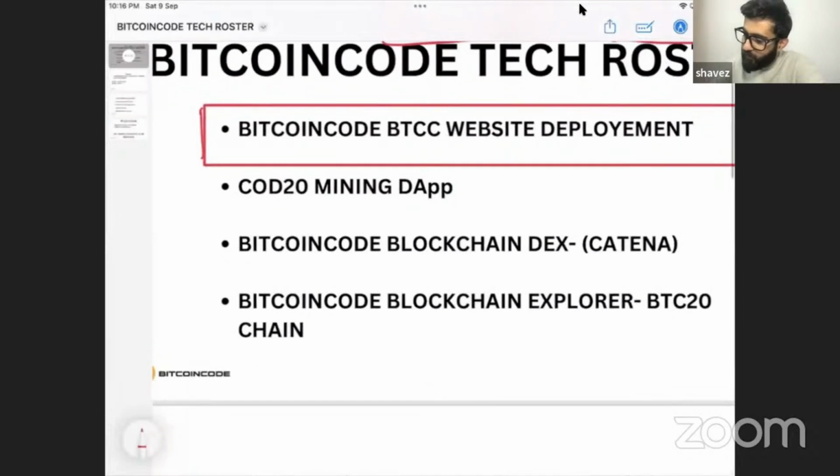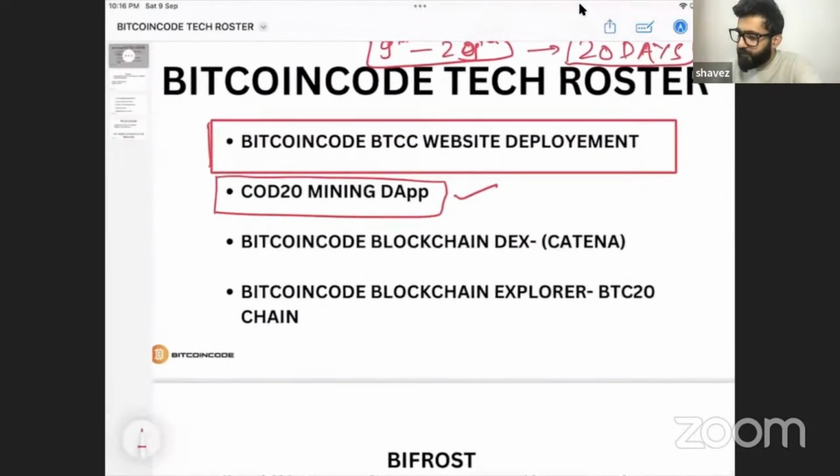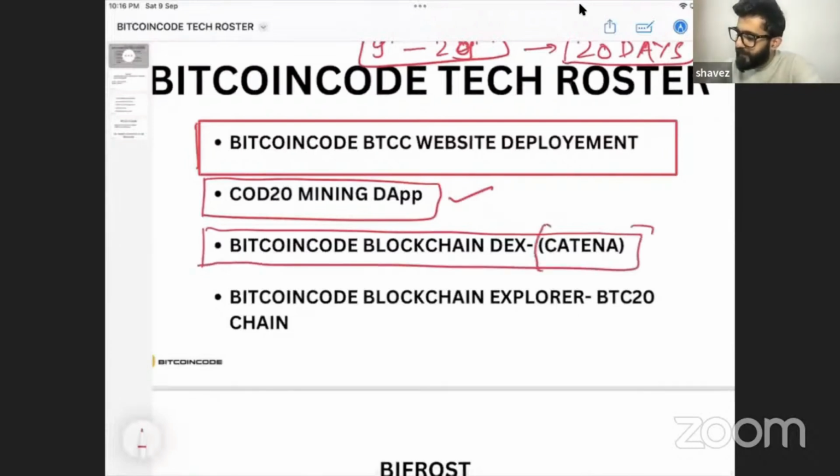Okay. Code 20 mining DApp, which you all know, which you have seen the dashboard. The DApp will be launched. And then Bitcoin Code blockchain DEX. It will be called Catena. So we will have our DEX, and it will be launched after 20th.